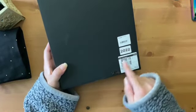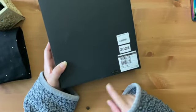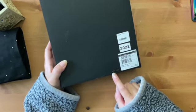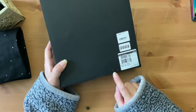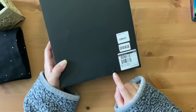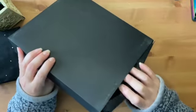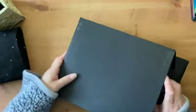It tells you the date, the cost, the actual SKU number, and then if you don't already know, the Centennial, they're only making 750, I guess, of each one. So mine happens to be number 337 out of 750. So let's take a look at this. I haven't opened this. I don't know what's in here.